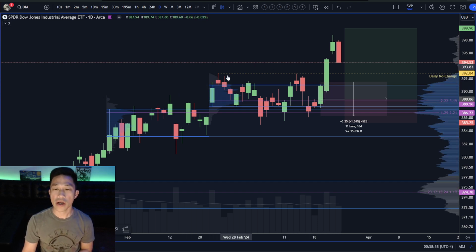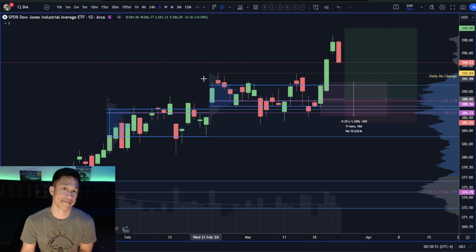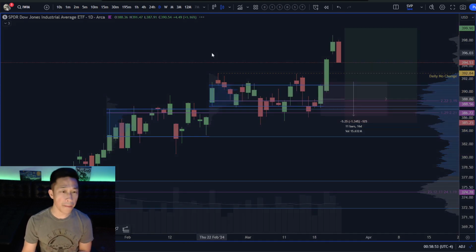They have to trade under this local demand zone, flip it into supply, trade under it like this in order for these sellers to do any kind of proving. They need this. All right, so anything short of that is no big deal for these buyers.